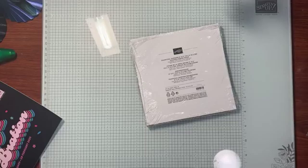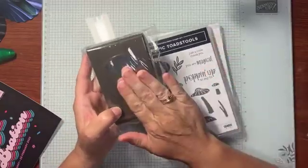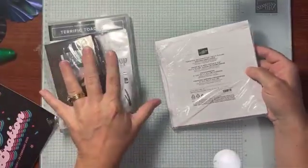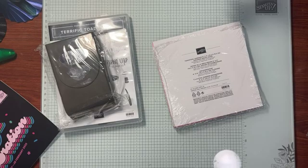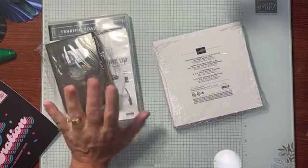And then also what comes with this in the new catalogue is, the catalogue, you've got the terrific toadstools and the punch that matches, and then in the celebration, once you purchase them, and let me just let you know how much those are. If I can find it, I'm not used to the catalogue yet. I just looked past it. So that one is, if you buy that one together, it's $68.25.